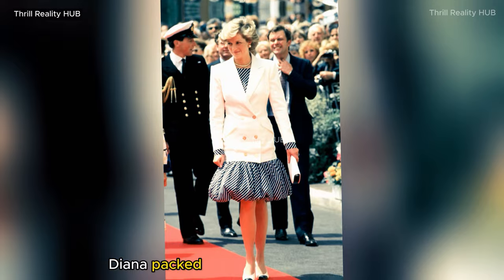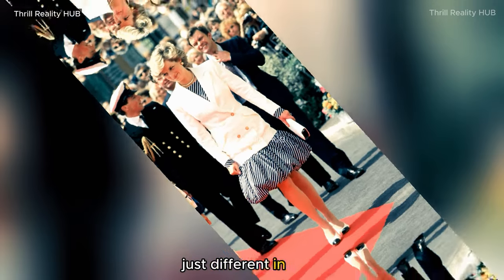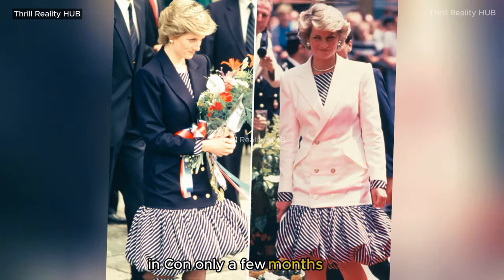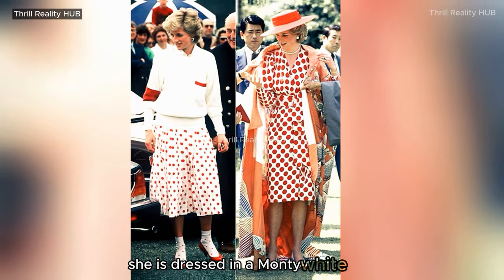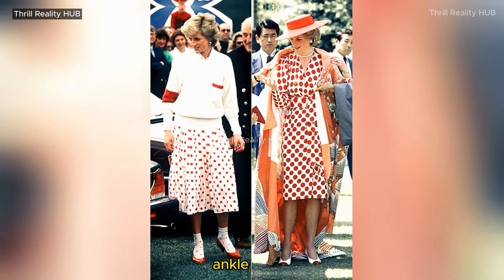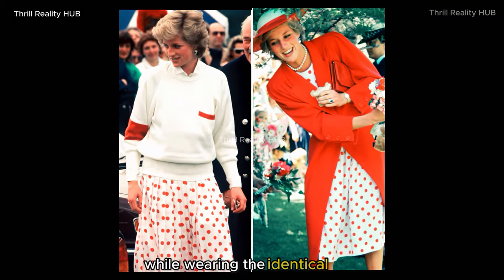On her 1987 trip to Lisbon, Diana packed a handful of her best outfits. She's wearing the same skirt, just different in style, in Cannes only a few months later. When Diana attends a polo tournament in Windsor in June 1986, she is dressed in a Mondi white skirt with red polka dots and ankle socks. While visiting Melbourne, Australia, she gets showered with flowers from well-wishers while wearing the identical skirt.